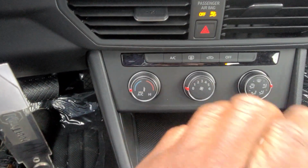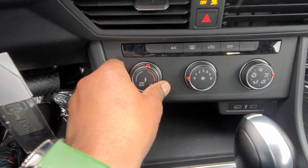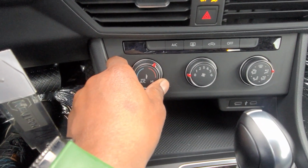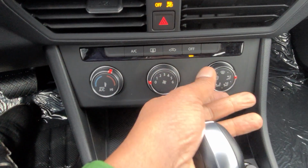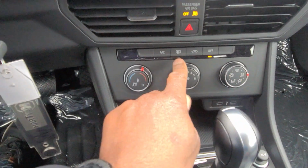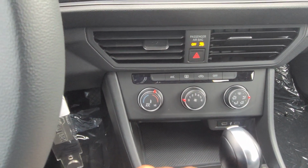The climate control is pretty simple here too. You've got the 3 knobs. There's your temperature setting right there. I'm going to turn that to the warmer side. Here's your fan speed right here, and then your vent settings are right here on this knob. Rear defrost is right here, and the recirculated air, of course, is right here.